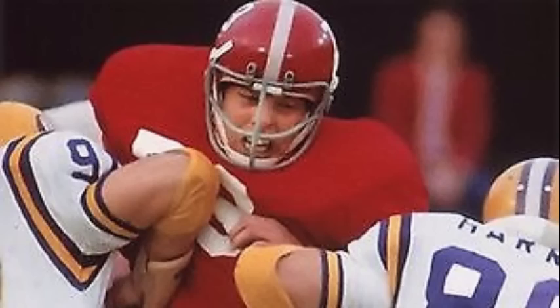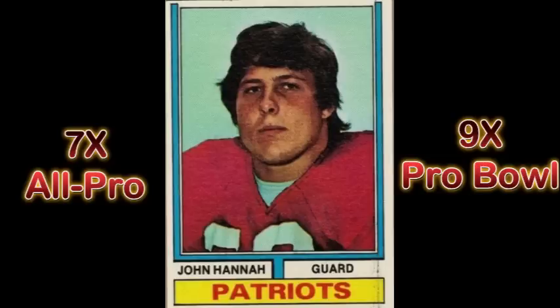The Patriots receive an A+ for picking Hall of Fame guard John Hannah out of the University of Alabama with the 4th selection. In 13 years with the Patriots, he made All-Pro 7 times and 9 Pro Bowl teams. Quite simply, he's one of the greatest offensive linemen of all time. I'm a big fan of John Hannah and offensive linemen in general because they do all the dirty work and seldom receive praise outside of the sidelines and film room.